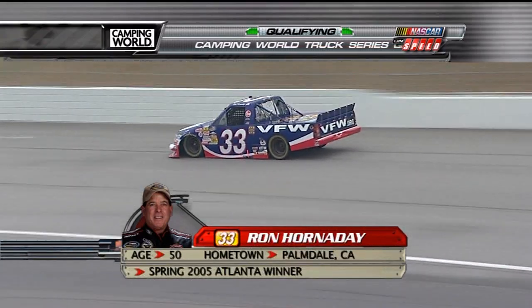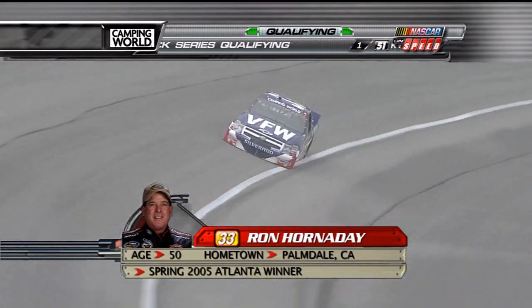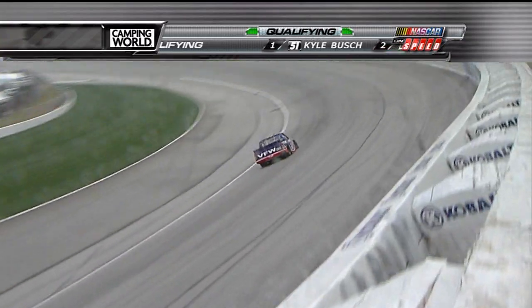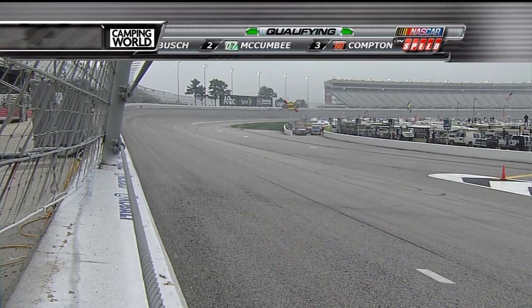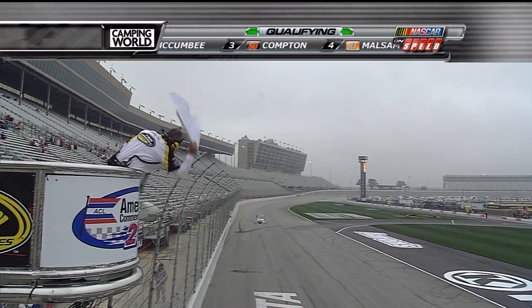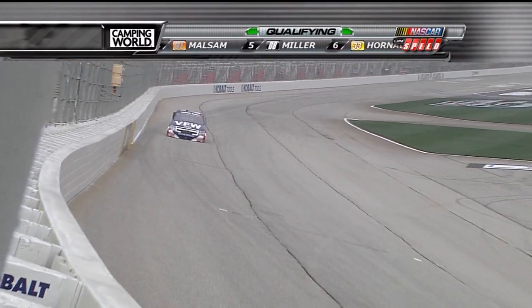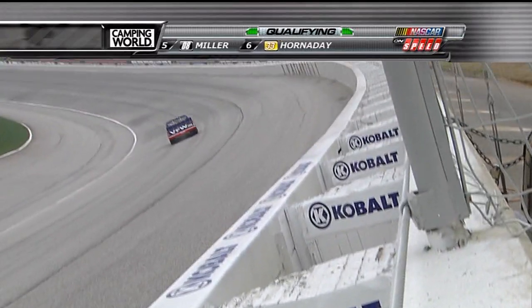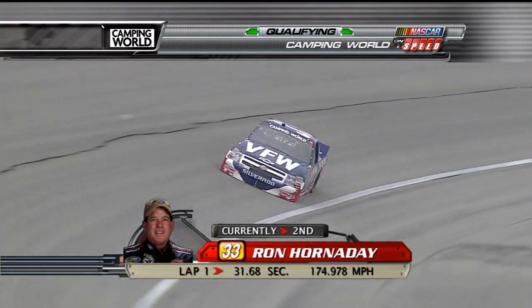Hornaday, the sixth truck that has been on the racetrack. We've got a couple other guys that may say they have something for that too. Kevin Harvick was very good in practice. Mike Skinner was good. Hornaday second quick, 31.684. So he has to pick it up over 0.2 of a second if he wants to upend Kyle Busch.